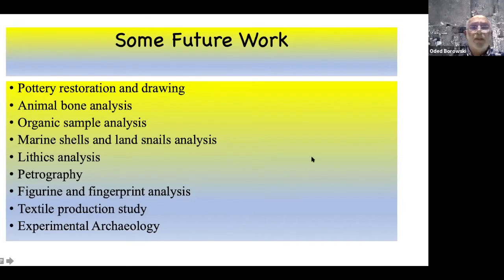In spite of the fact that it is called the Iron Age, people still were using stone tools, so we find lithics that have to be analyzed. And when we were studying that particular altar, we did a petrographical analysis of the raw material and found out that basically the incense altars that we found at Halif were locally made, which is very interesting.